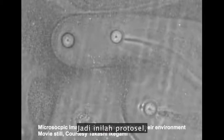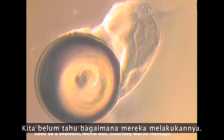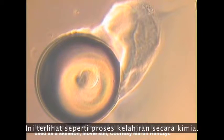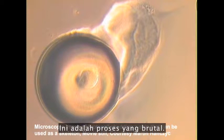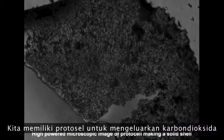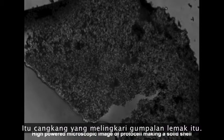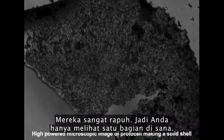So here we are. These are protocells patterning their environment. We don't know how they do that yet. Here, this is a protocell, and it's vigorously shedding its skin. Now, this looks like a chemical kind of birth. This is a violent process. Here, we've got a protocell extracting carbon dioxide out of the atmosphere and turning it into carbonate. And that's the shell around that globular fat. They're quite brittle, so you've only got a part of one there.